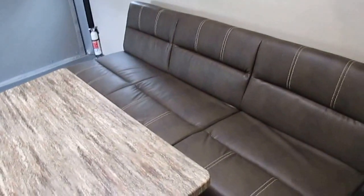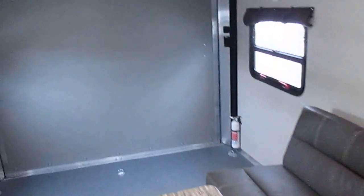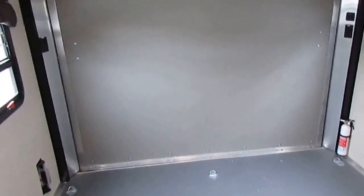First of all, you can sleep 8 people. You've got eating service for 9. On a real pretty day, you lower that back ramp door down, put some blocks under it, and you've got a back porch. You've got a screen that comes down to keep the bugs out.